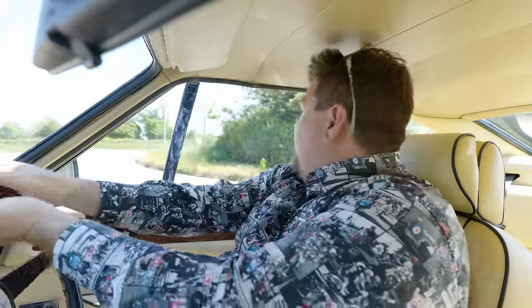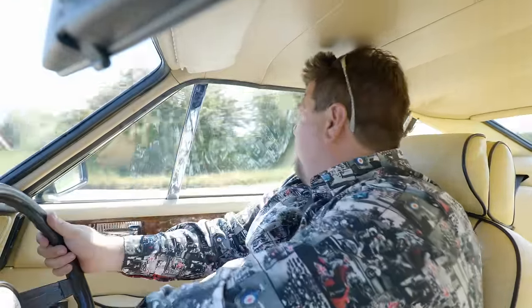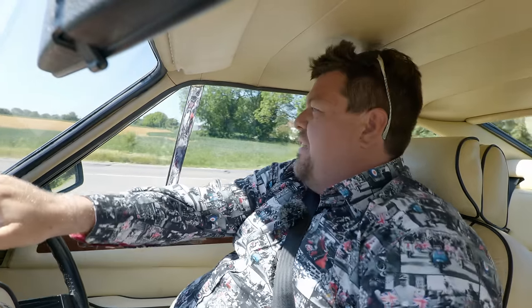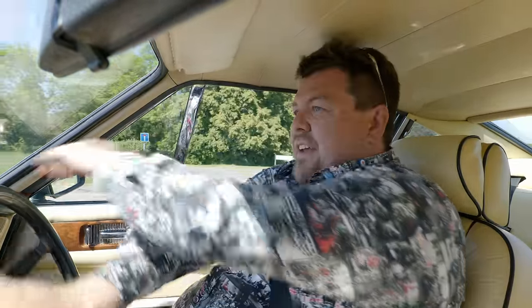Okay, turning circle, let's give that a test, because it's probably not going to be very good. Oh, actually, is it horrendous? I mean, it's not good, I'll be honest. It's not good, blocking the road. Let's not try and make a habit of that. And, oh no, we are in drive. Okay, right, and foot down again. Tally-ho!